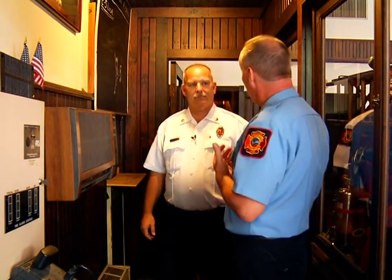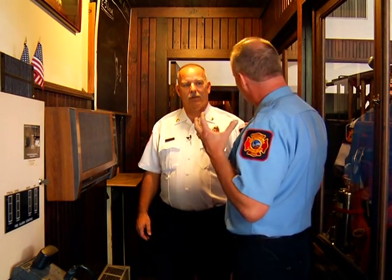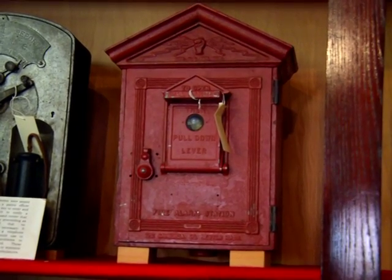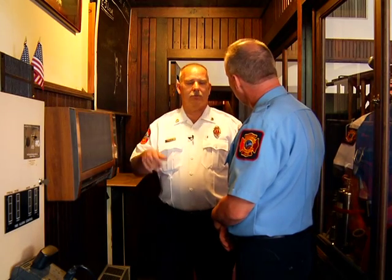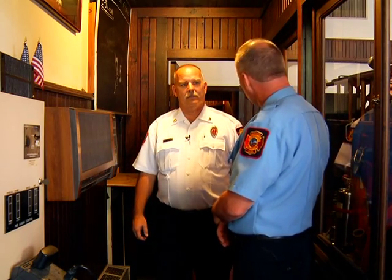So before 911, how would people? You said there's these things on... What were they on the street? Boxes on the street corner? Street corner boxes. We can show you when we go upstairs what they look like. There were different types that they had. And then around 1890-something, they also had a telephone system that was put into some of the firehouses too, that they could actually call. Oh, that's cool. Okay, that's great. All right.